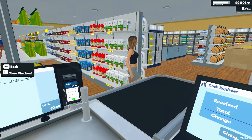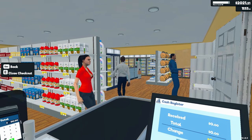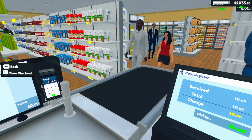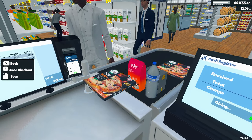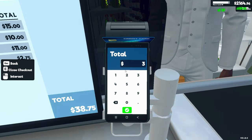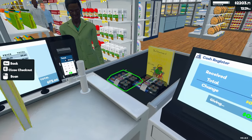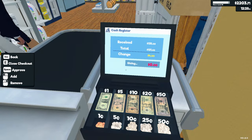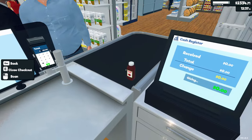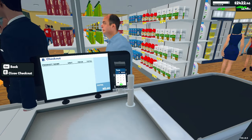Yo, register one's open, people. Dapper Dan, let's go. We need a name for her. What do you think we should name her? I don't know. I'm gonna have to think about it. Like, Jasmine or something like that. Have a nice day. Hey, what's going on? Mannequin lady. I don't think she heard me. Have a nice day. Mannequins can't hear very well. Okay, $39.25. Have a nice day.